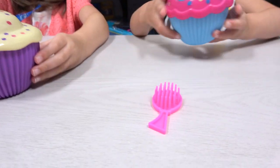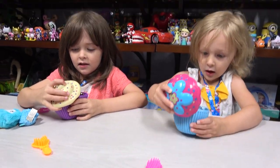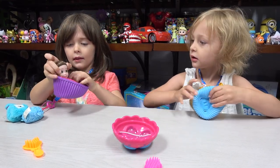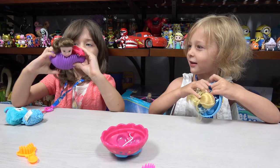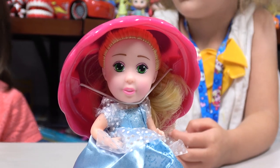Nice. And Chloe got a pink brush, and Emily got an orange brush. Go ahead and open your dolls, guys. I got the blue one. Yay. I got this one. You got the same one that I had. Here's your dolls. They are beautiful. You said this one looked like Cinderella? Yeah.